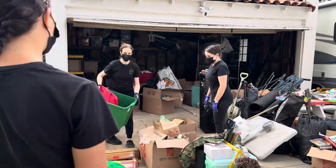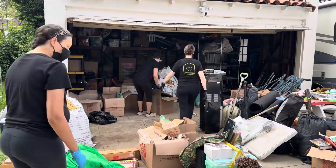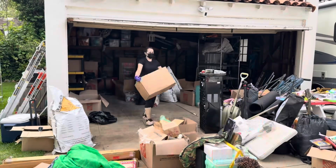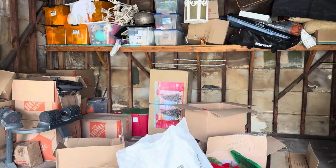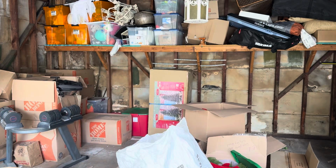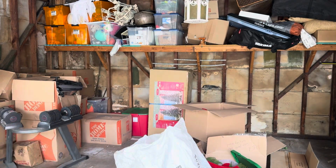Well, I'm not going to lie, this was not your average organizing session. This was no small feat, and we were up against real health concerns, a demolition deadline, and a mountain of decisions. But with our team and the right mindset, we were able to help our client take power back over her space and reclaim control over all of the things that she needs for her work. And I'm so, so proud of what we were able to accomplish together.